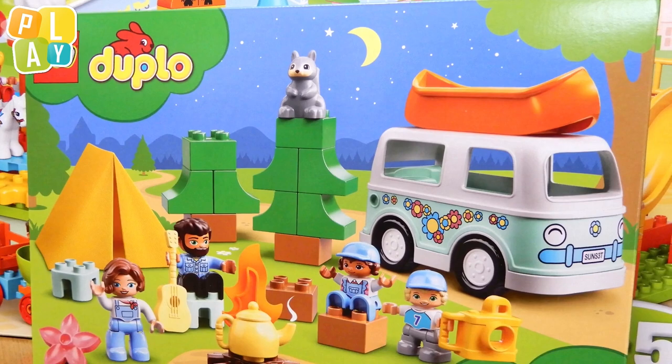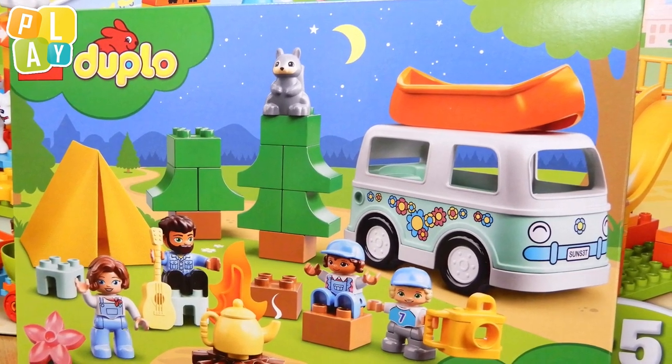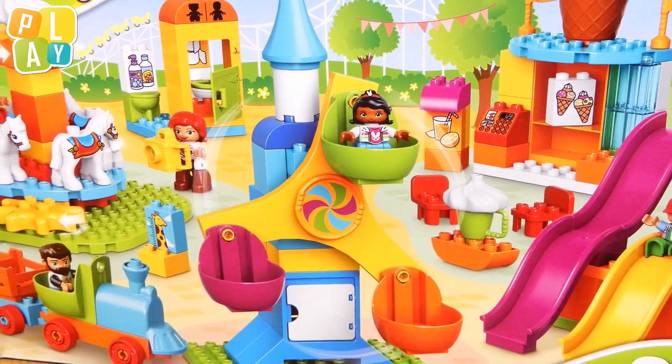Hello, welcome to Play English School. Today, we're going to play with two Lego sets, the Family Camping Van Adventure set and the Big Fair set.